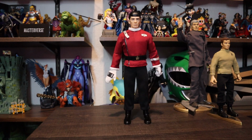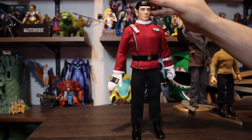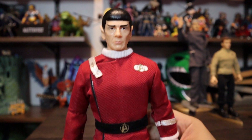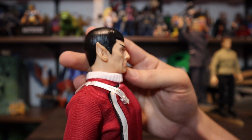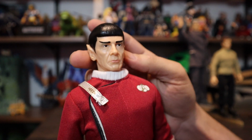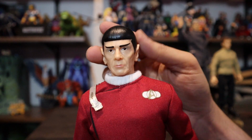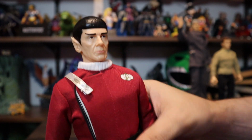All right, here he is. Here's Spock. There he is. We have a pretty good face sculpt here. Let's get in and look at him. That's pretty solid. I'd say it fits the time. I'd say it could be better, but that's not bad. I don't think I would cry about that face sculpt sitting on the shelf. I think that's pretty solid.